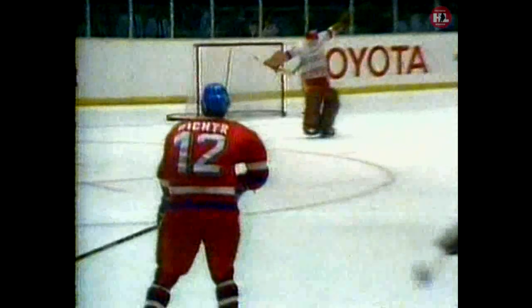Czechoslovakia played a real strong game. There's the shot again. He was out, way out from his crease. He was a little careless earlier, swinging his goal stick at a puck. He's going to lose it one of these days.